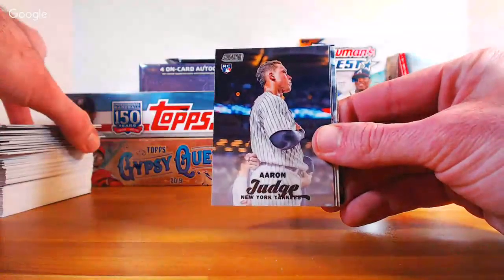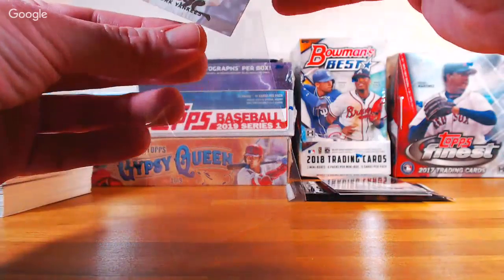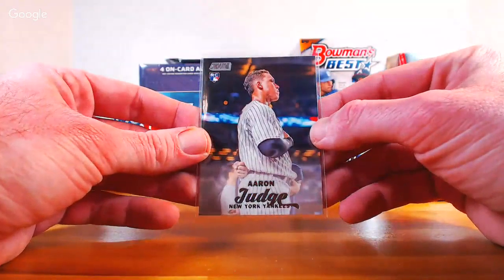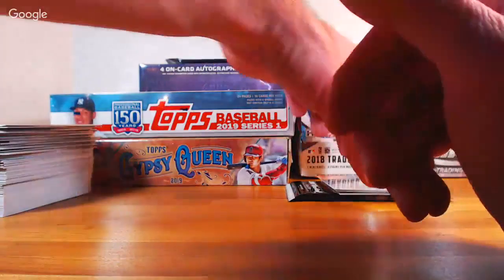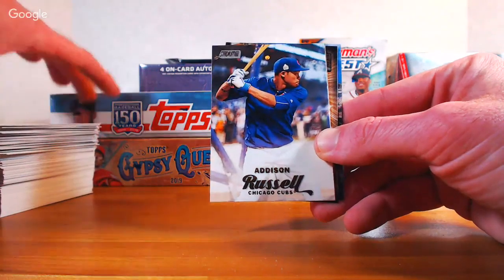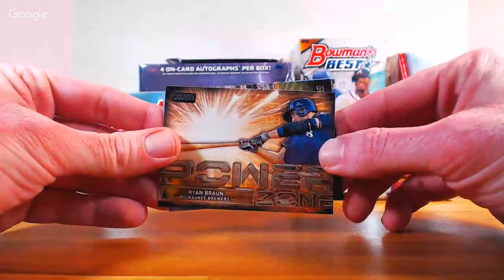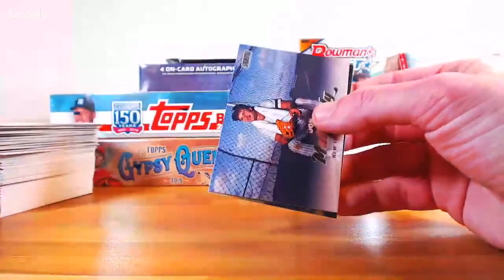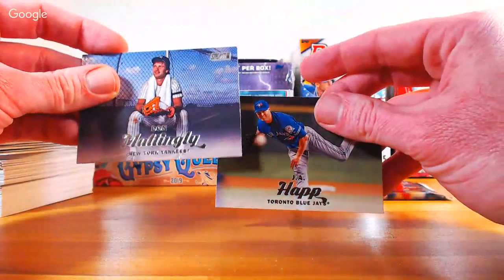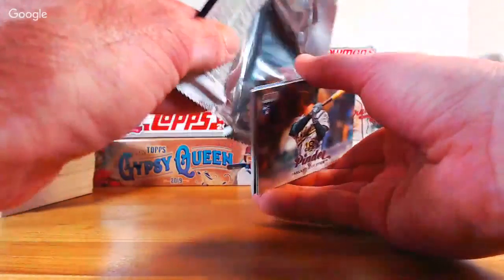Aaron Nola, Philly. Nice. Judge, rookie. They were a big deal when they came out. Soler as a Royal. Wow, he's been there that long. Addison Russell, Cubs. Kyle Zimmer, Royals. Power Zone, Ryan Braun, base. Don Mattingly. And Jay Happ, Toronto. That's crazy about Sale. I think people have been waiting for that to happen for a long time.